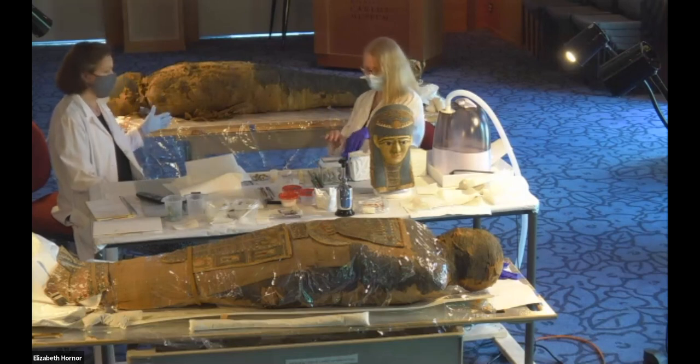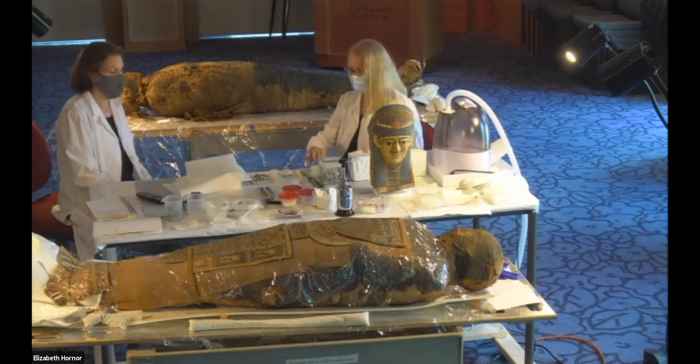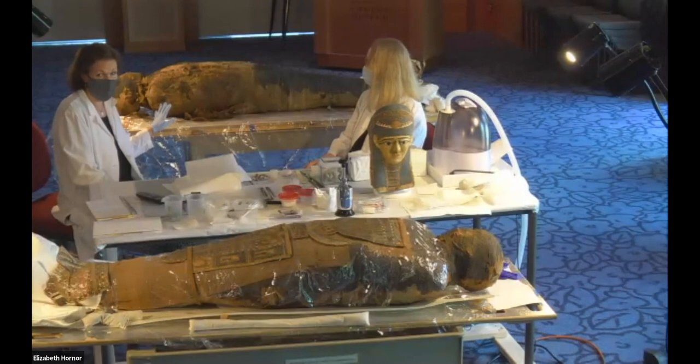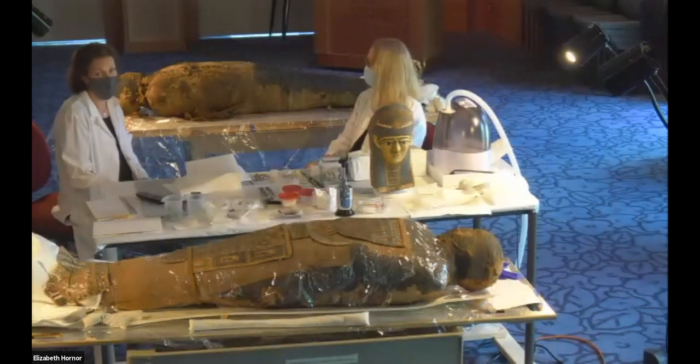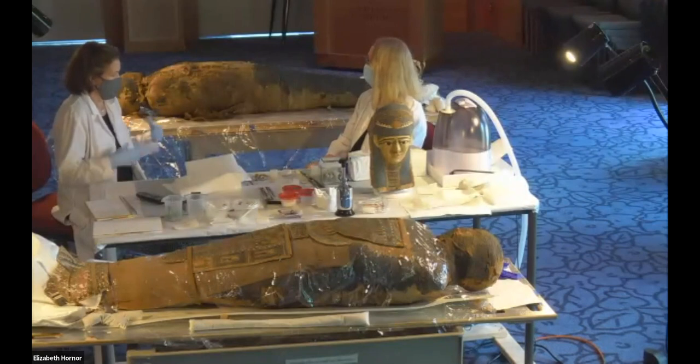The coffin of Padibastet is not in condition that can be made display ready. So we're taking this opportunity in treating him to be respectful to the body, and we will keep it with its coffin in storage, but the two will not go back on display. The coffins are quite large. They have a very round sort of barrel. They're both chest. Anthropomorphic coffins.